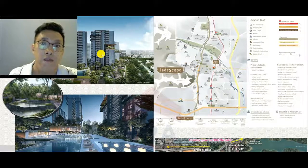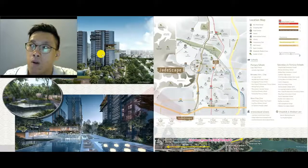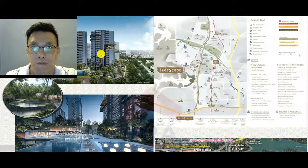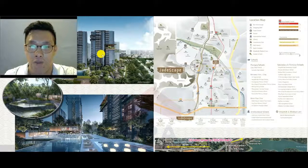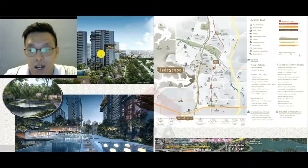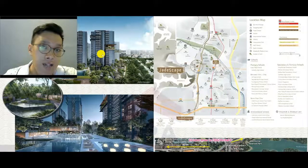They have a very huge, beautiful sales gallery that is located right next to Bishan MRT. So preview has been going on. I think one of the news articles actually talked about a lot of people going to the show flat on the first preview weekend. So you can see there's a lot of interest in this project in this area, right? And what's going to happen is tomorrow will actually be the last day of preview.